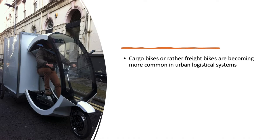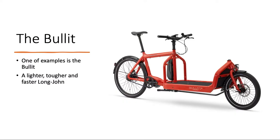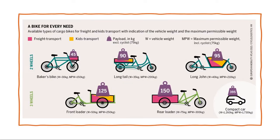One specific example would be the Bullitt. This is a long john in its traditional sense, but it's lighter, tougher, and faster, with the rider in the mountain bike position. And right now on the screen you can see several types of cargo bikes with their maximum permissible weight, and the possibilities of these bikes improve quite rapidly.